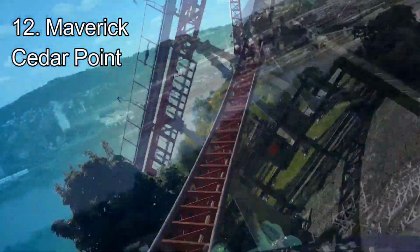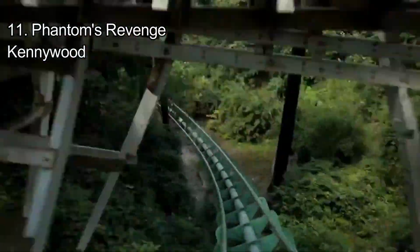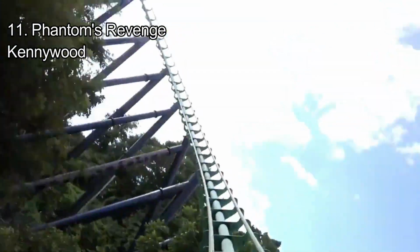11. Phantom's Revenge. The last Kennywood coaster is one of the best Hypers. It has some of the best ejector airtime near the end where riders are almost standing in their seats.